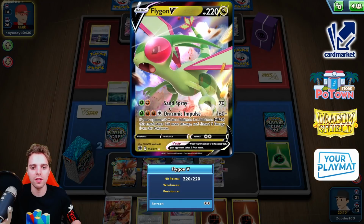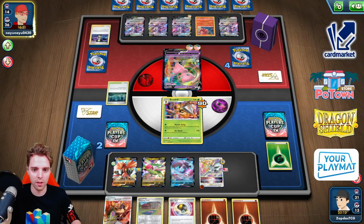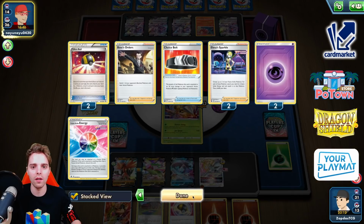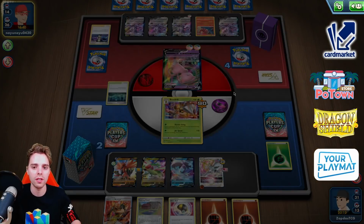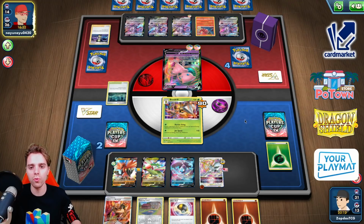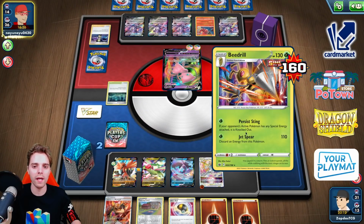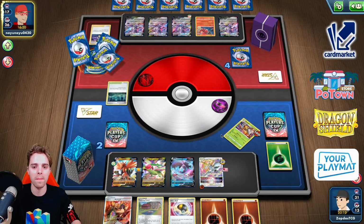Quite a strange game. Flygon is just here for the memes of it. Chilling around. Is he going to Psychic Leap? And that will force him into not being able to attack again. He can attack with Genesect, but I'm actually gonna boss and discard that energy. I don't care. And then he will not be able to attack. Yeah, the Psychic Leap. Is he gonna go back? Yeah, he is going back.